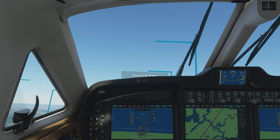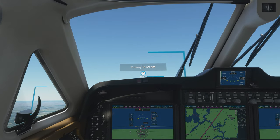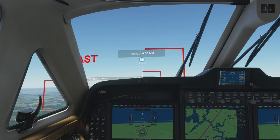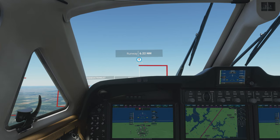Going a little bit too fast. I'm going to go up to halfway point. Typically I'd put the flaps down all the way, but I don't think I need to. I'm going to try just keeping them at halfway, see if that makes the landing a little bit more stable. Okay, back down to about 30% throttle.